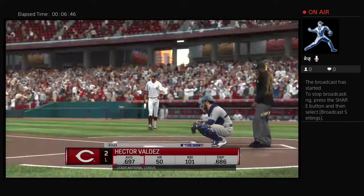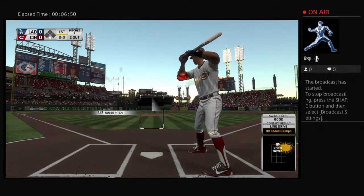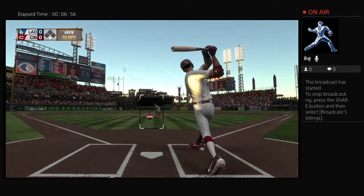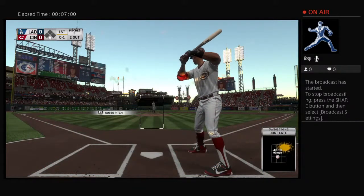Well, I love watching this guy pitch, and particularly when he's got runners in scoring position. He's a guy that gets better when he has runners on base. So I'm looking forward to seeing if he gets in a jam. What does he do to get out of these jams where his numbers look so good with runners in scoring position?